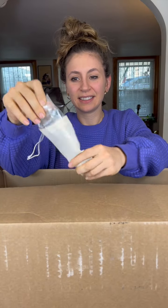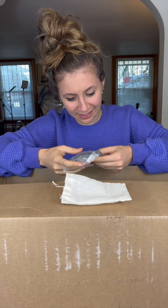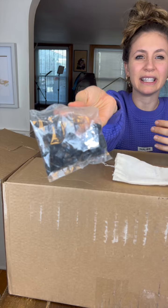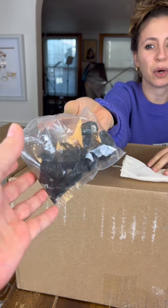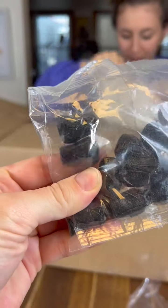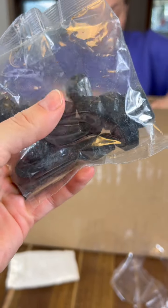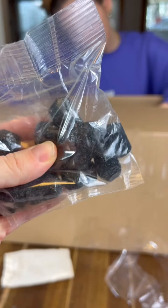Okay. What is that? Are those fake spiders? Like little coffins. Like scary coffin candies. Okay. What is that? This is cute. Beads, maybe?